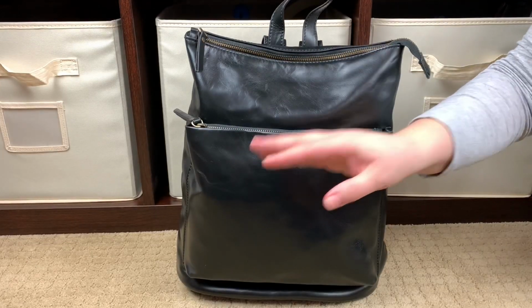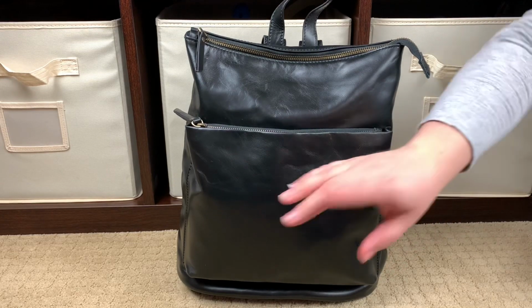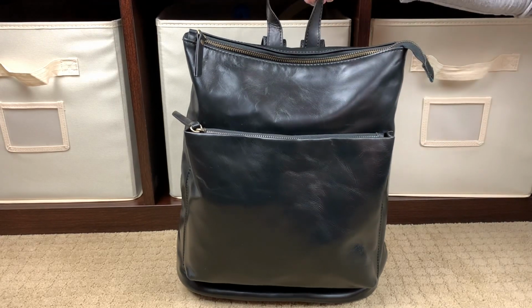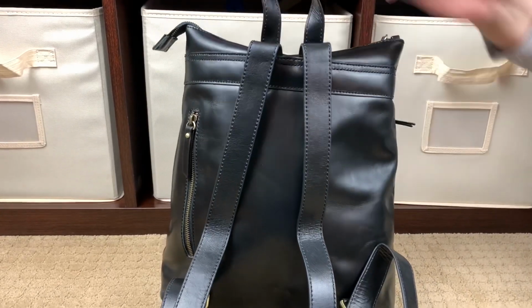So Andar is well known for their wallets and their accessories, but the Addison is Andar's first delve into the bag world. So this bag here is a dedicated backpack bag. It does have one grab handle at the top, and when you flip it around, it has two backpack straps.